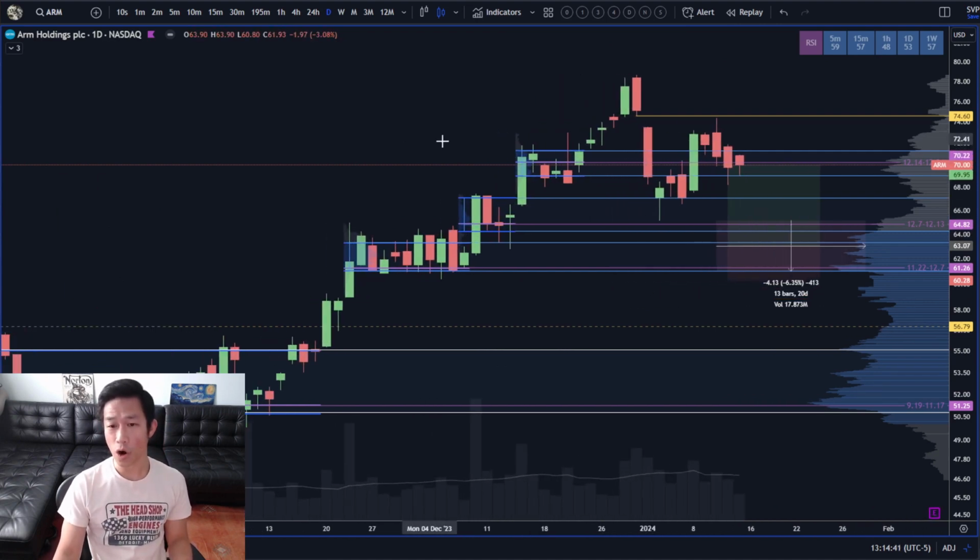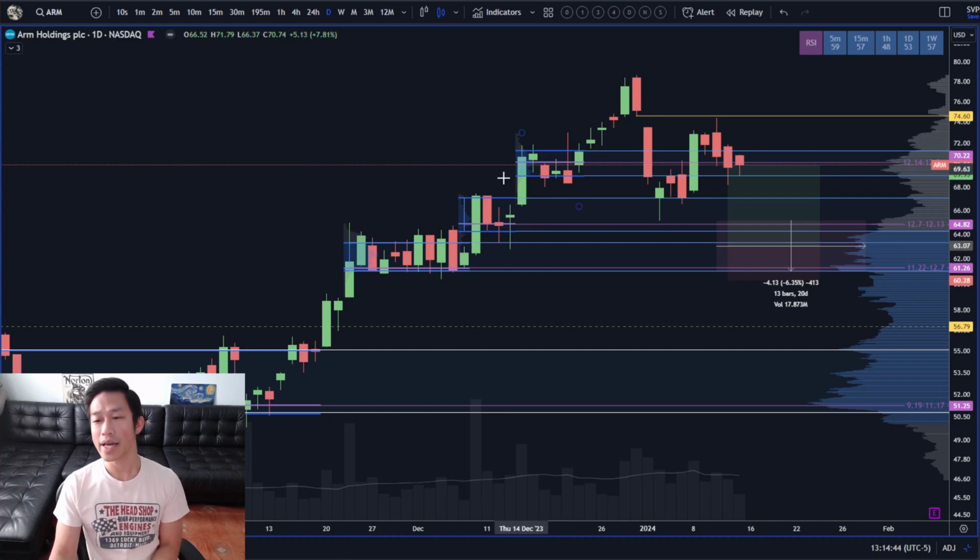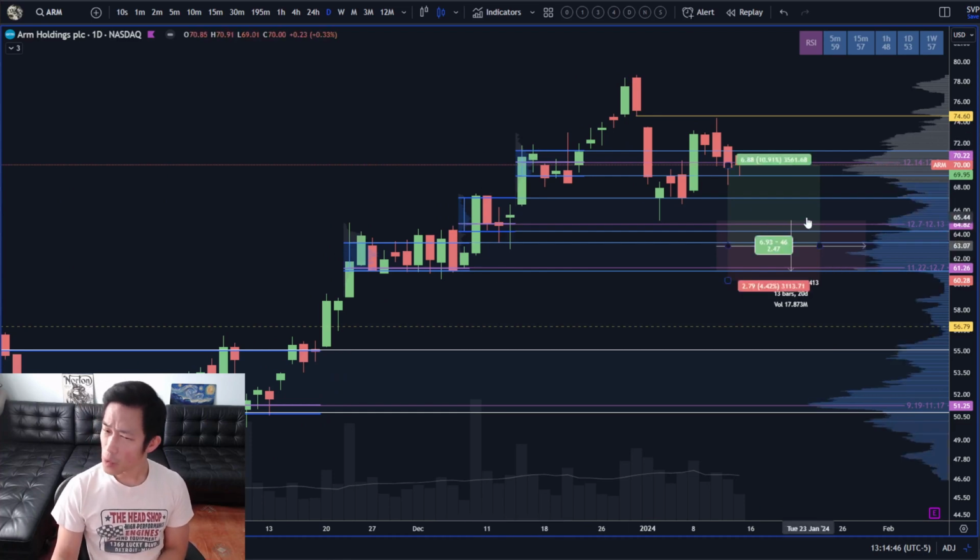The best case scenario for ARM last week would have been for this structure to hold. Instead, this guy has held price. So I wouldn't be too surprised with some EQing here. If you want to be the most conservative, you're still just looking down here.